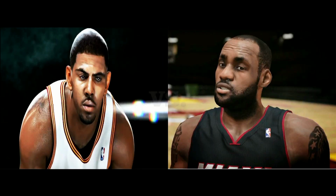Next, I got skin texture. The skin texture on NBA Live, I think, is much better than 2K. The way the lighting bounces off and the sweat, it's just a little bit over 2K in my opinion. But this is a cinematic, so we can't really judge too much.